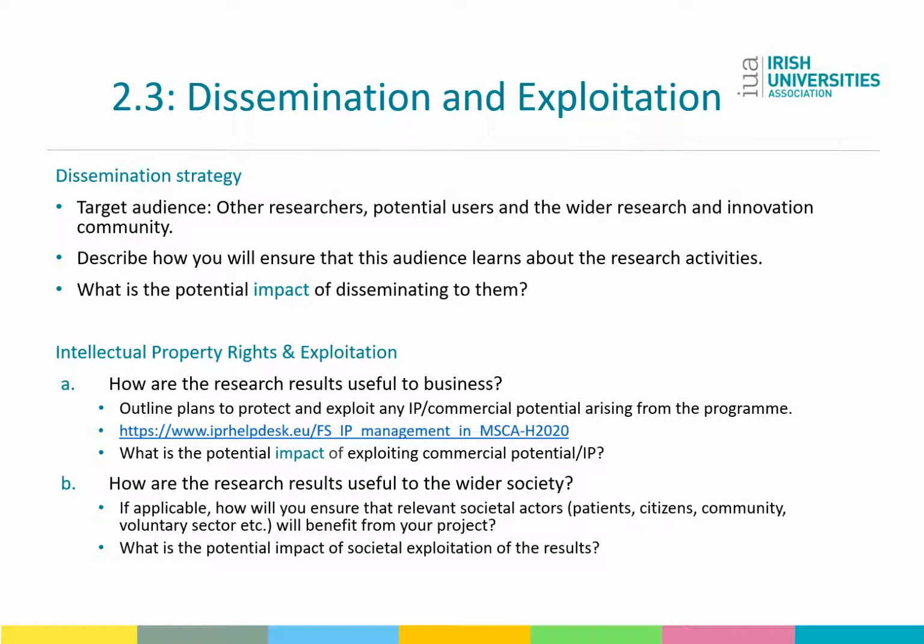Secondly, regarding IP rights and exploitation, how are the research results useful to business? You should outline plans to protect and exploit any IP commercial potential arising from the programme, and also describe what the potential impact of exploiting commercial IP, if applicable, is.